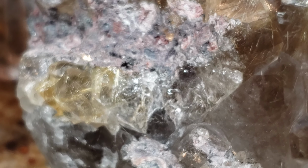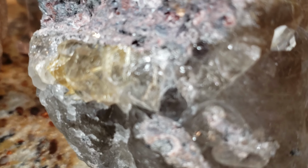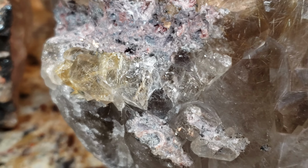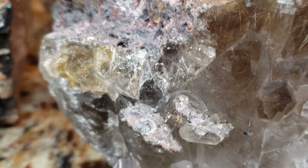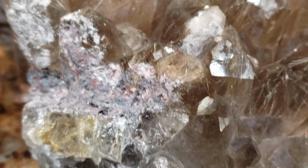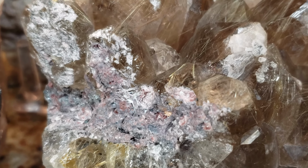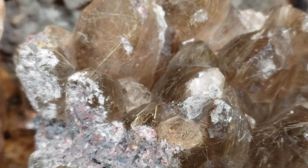And then it has other minerals throughout it as well. I'm not sure what this mineral is here. If anyone knows, write it in the comments below. It's a lighter yellow. Maybe it's some kind of citrine. And then you see more minerals here. There are some pinkish, reddish minerals that grew on the quartz as well.